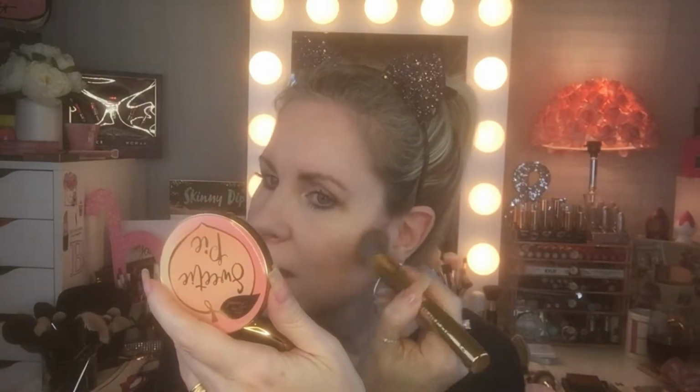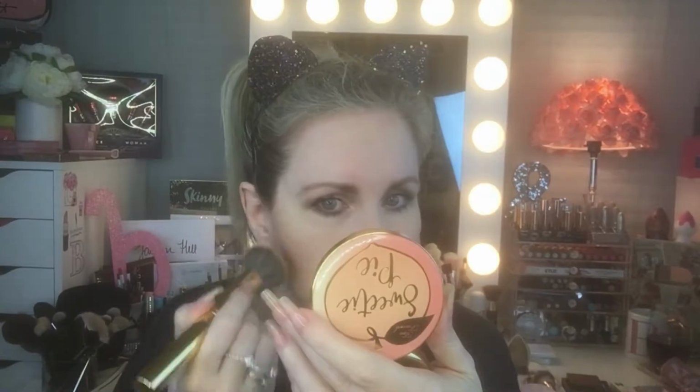You have to go a little bit lighter than I did probably, because it does go on darker than you would think it's going to. And I just dropped this right below my cheekbone, right in the hollows of my cheek to kind of lift those up a little bit. And then I kind of blend it around.